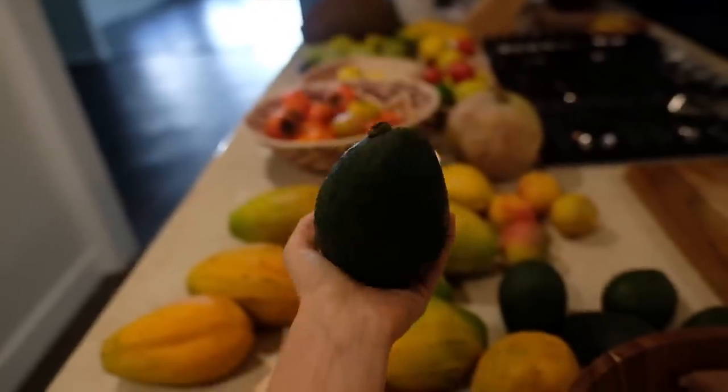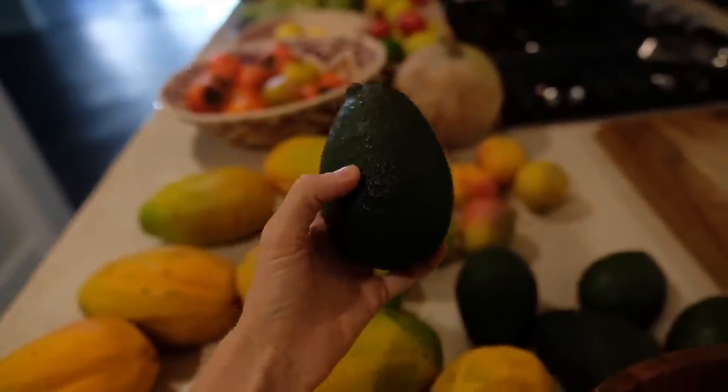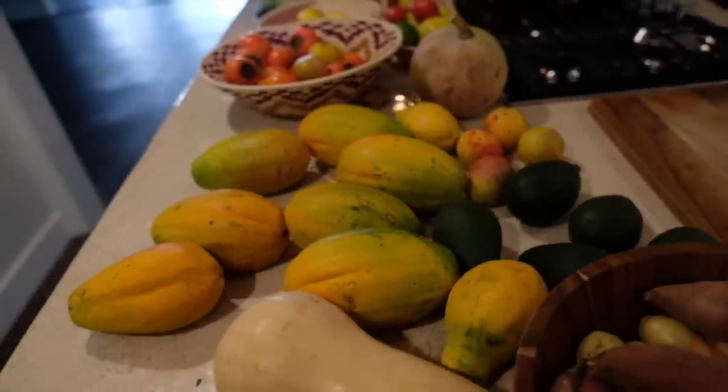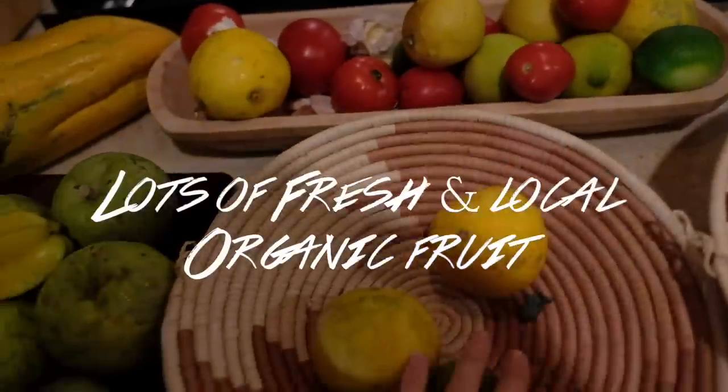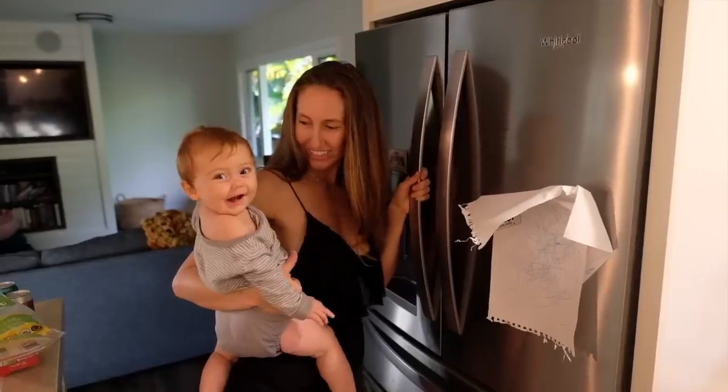We never limit fat intake for our kids. Give them plenty of healthy fats from avocado as well as from flax seeds and hemp seeds, nuts, and all those other things. Persimmons, tomatoes, and jackfruit. This is a white sapote. Should we show what's in our fridge?